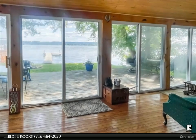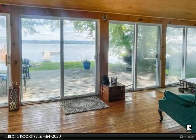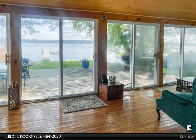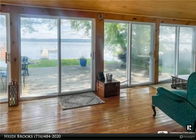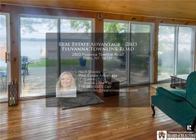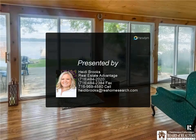Additional features include a loft overlooking the main living space, a large attached 2-car garage, a 60-feet dock with a platform T, a UV water treatment system, and more. Plus, enjoy the convenience of BPU utilities. This home truly checks all the boxes.